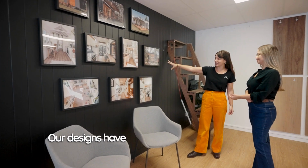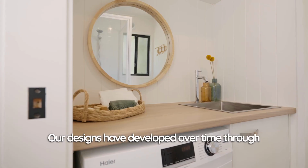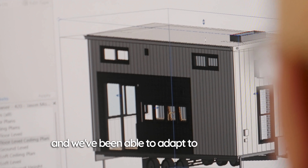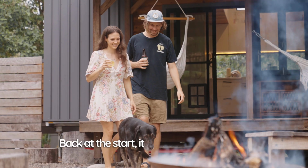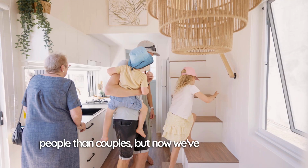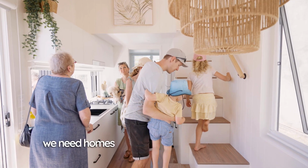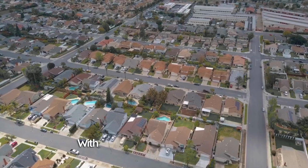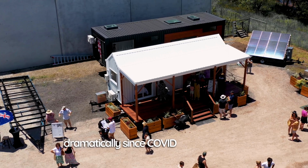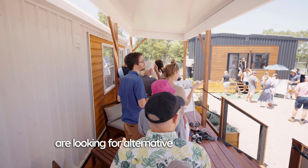Our designs have developed over time through customer needs, and we've been able to adapt to the changes. Back at the start, it was more about single people and couples, but now we've got families, so we need homes that can accommodate a family. With the housing crisis that has hit dramatically since COVID, a lot of people are looking for alternative solutions to living.